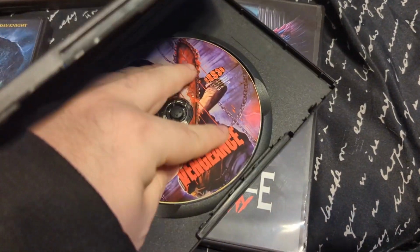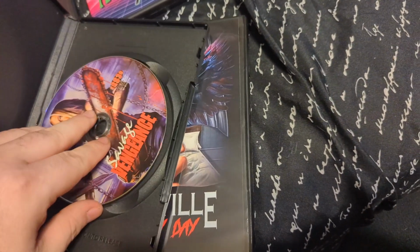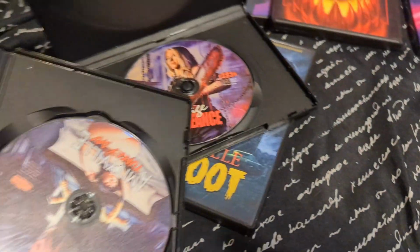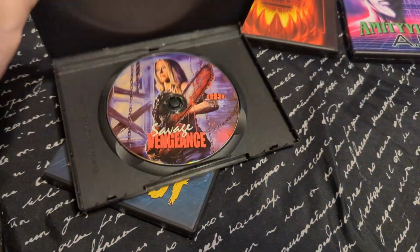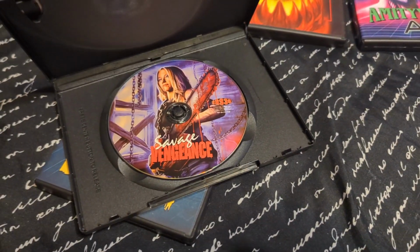This is Savage Vengeance, which, as you can see, has a smoother surface for whatever reason. But you'll notice when you look at the bottom of this that it is a pressed disc. Other than that, from a bird's eye view, if you look at this and you look at this, other than this one having a more rough top and this one being a little more shiny, which is odd because usually the shinier ones are the DVD-Rs, but not in this case. That one is a professionally pressed disc. This one is a DVD-R.